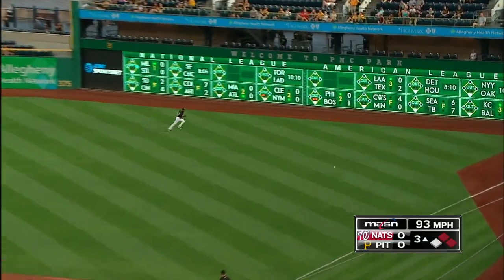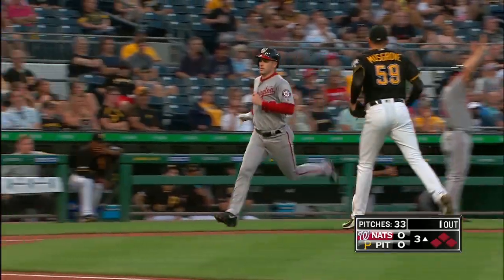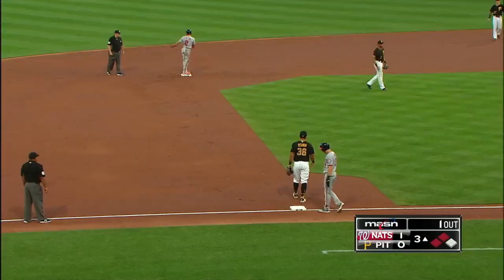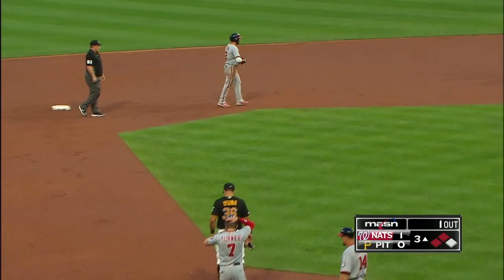And he will rifle one into the right field corner. Corbin will score easily. Trey Turner coming around third, and Bob Henley will hold him as the throw just arrived at Josh Bell. The Nats are on the board, and Adam Eaton continues to be on fire. That's RBI number 40.